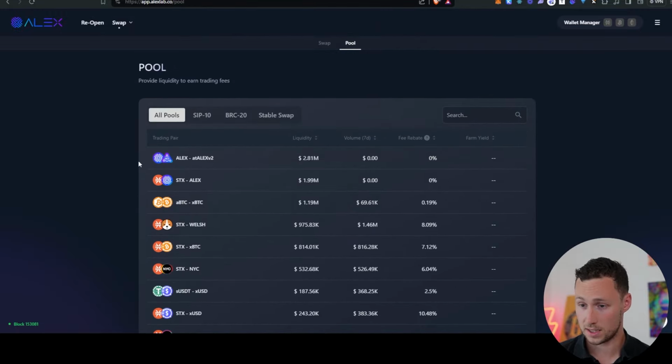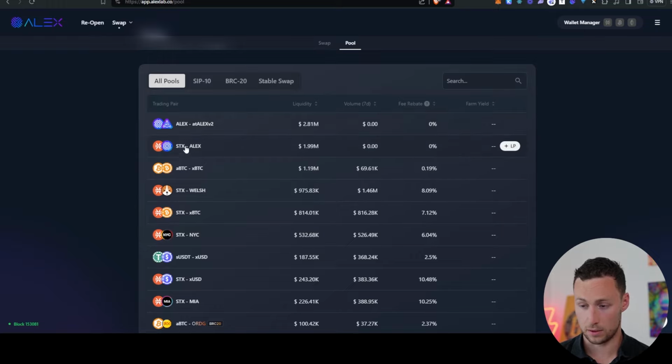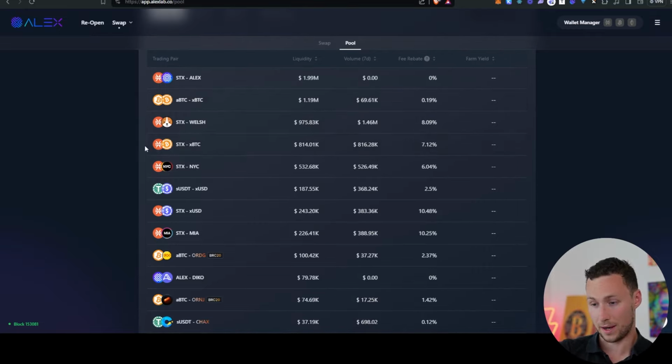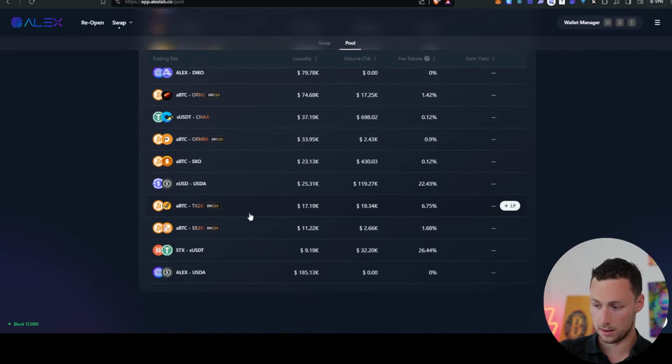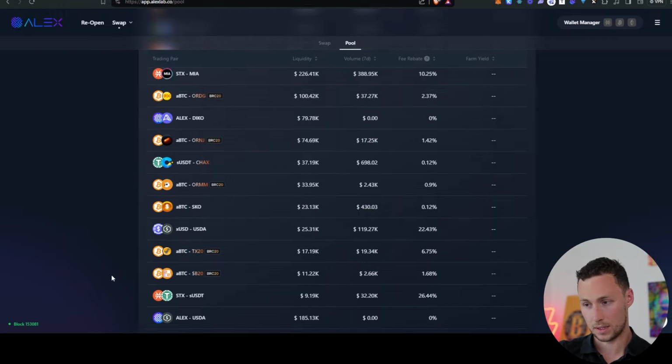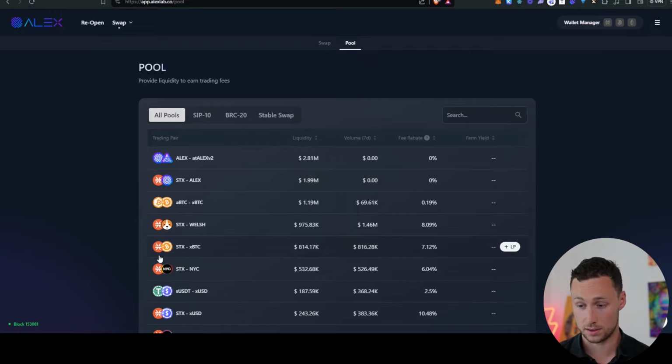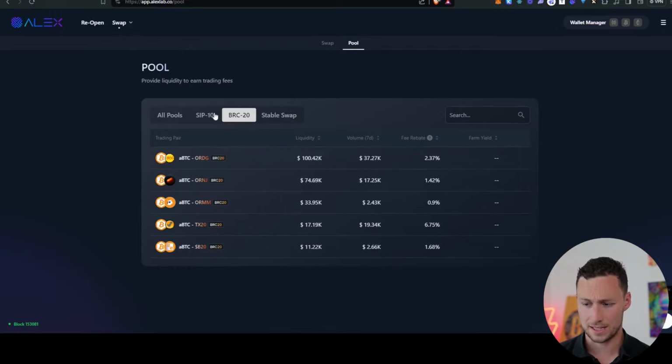If you still want to use it, despite that, then you'll find that there are several opportunities to earn yield in here. So, for example, you can pair Alex's native token with Stacks itself. You can pair a couple different forms of bridged BTC, or you can pair Stacks with either that bridged BTC or a bridged stablecoin. Now, note the yields on here are definitely less impressive than some of the other protocols I've looked at. And so given that, I would have a tough time justifying putting funds into here personally. That being said, it has some interesting tokens.